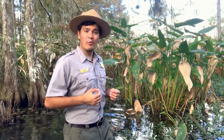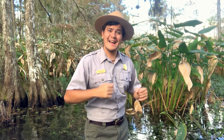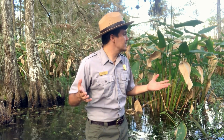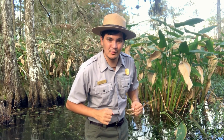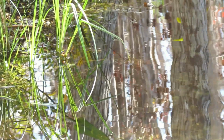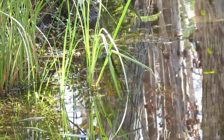So we know how the water flows through the swamp, but it's also important to know why it flows through Big Cypress National Preserve. Water is the lifeblood of the swamp. Every living thing inside the Big Cypress watershed depends on its clean water.